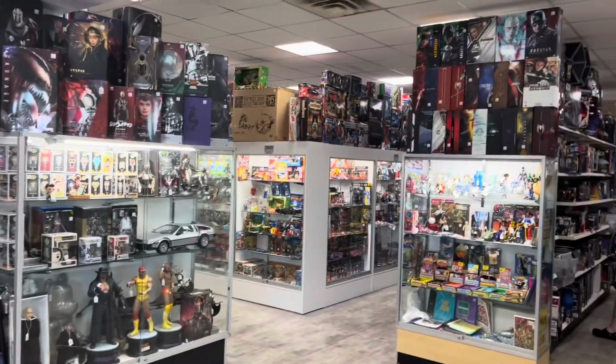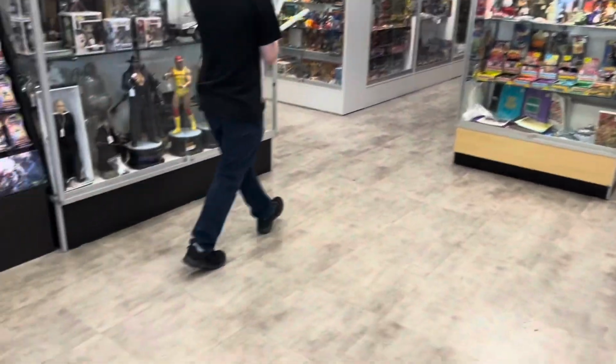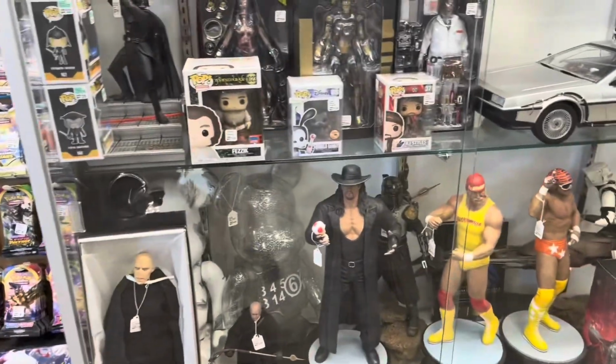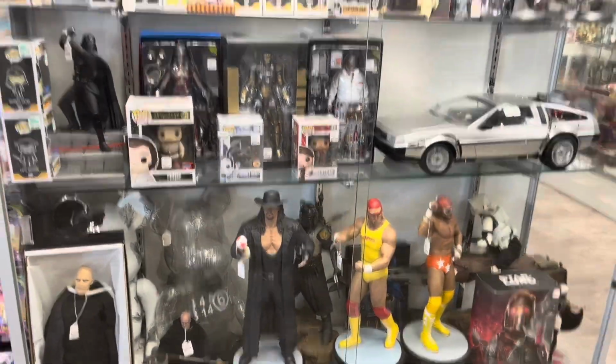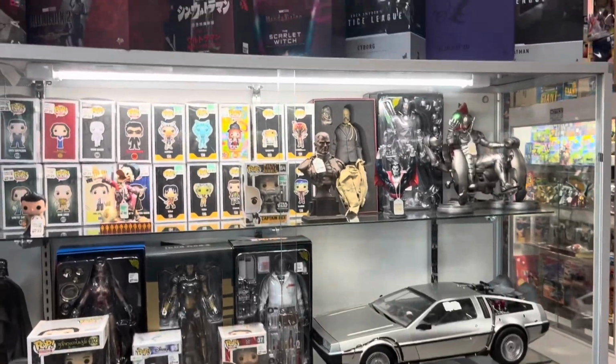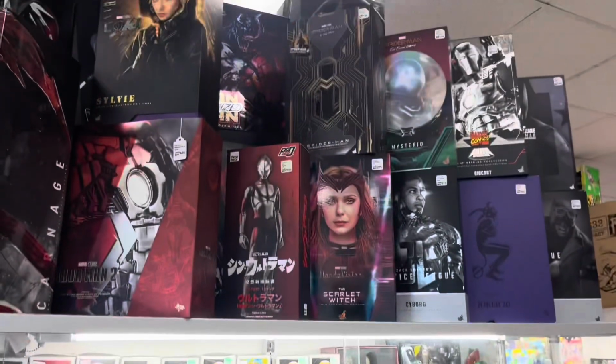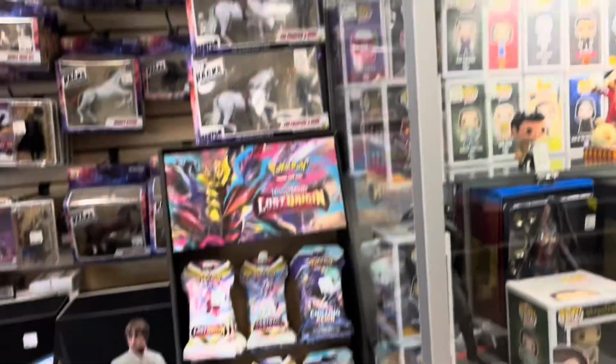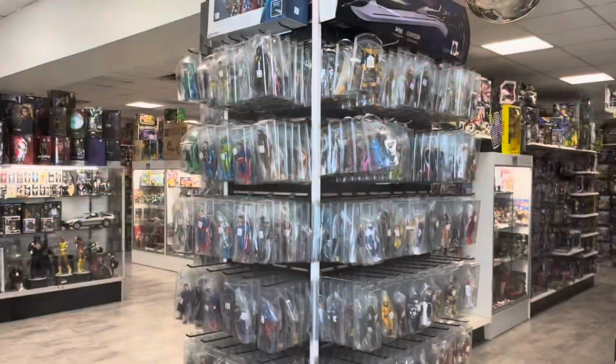So as this is going, I'm going to attempt to show you everything that I'm seeing, and there is a lot. If you see anything in the comments that I might have missed that you were excited to see, feel free to let me know. I hope to make it back up to the new store very soon. This is one of the best stores that I've been to in the country as far as toys and collectibles go.